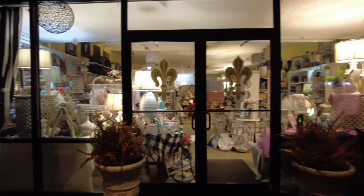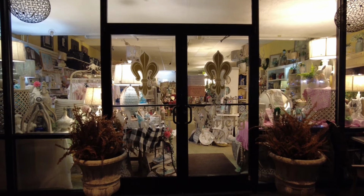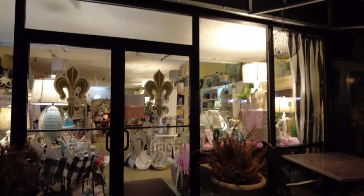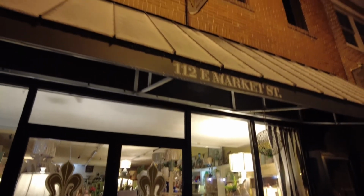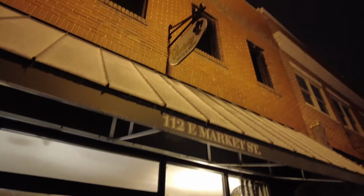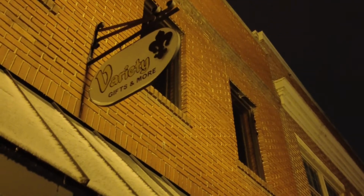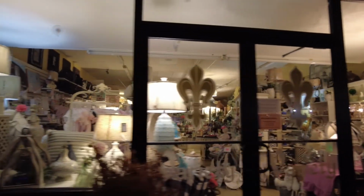Got quite a bit of stuff in here. Variety, some kind of variety thrift store. They've got nice stuff in there. I'm going to come check this out. It says Variety Gifts and More is the name of it. Up here on this sign, Variety Gifts and More. Right there. Got nice stuff in there. I'll just come back and check it out.